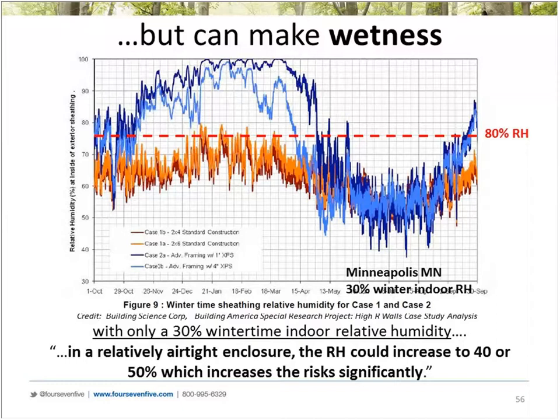And what we see at that sheathing then, at the inside face of that insulation, is over the course of the winter, it's becoming saturated, quite significantly, in the course of the 1 inch of XPS. And then it's drying out again in the summertime, but then it's becoming saturated again. So we're dunking the building in water.